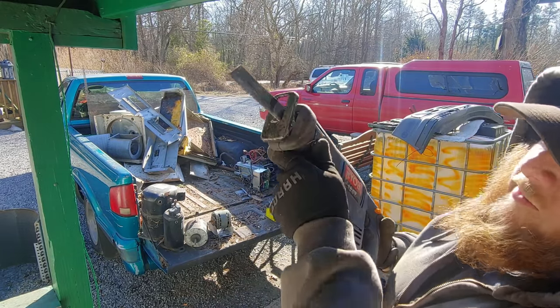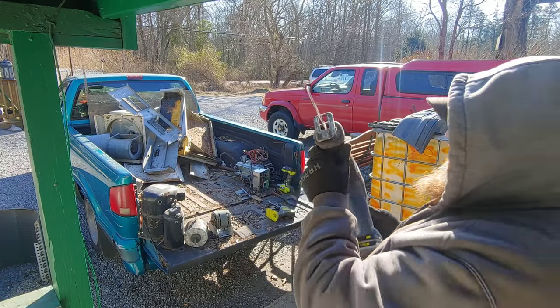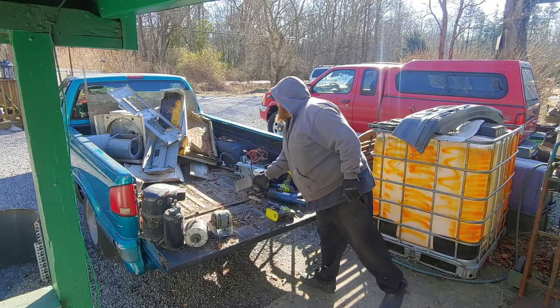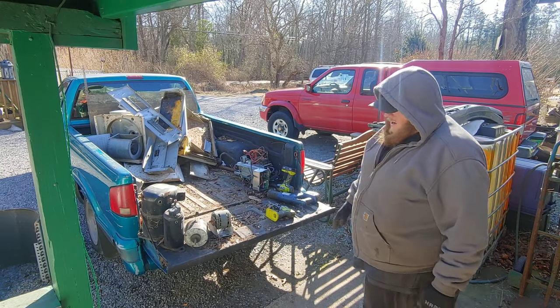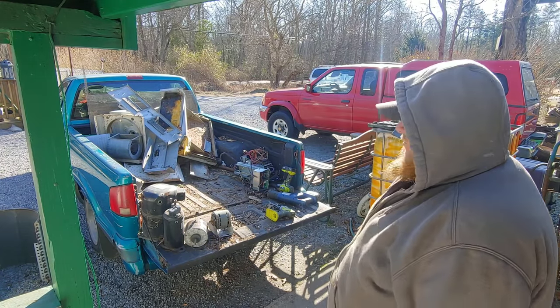Those carbide tip DeWalt or Diablo blades are the best. All right, now we gotta go cut the ends off these and get some other stuff wrangled up.